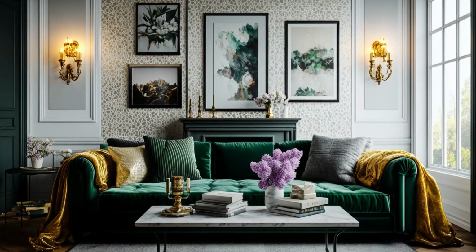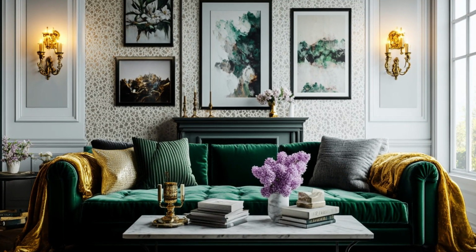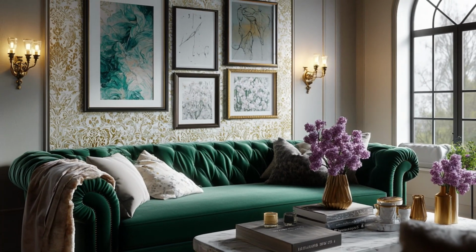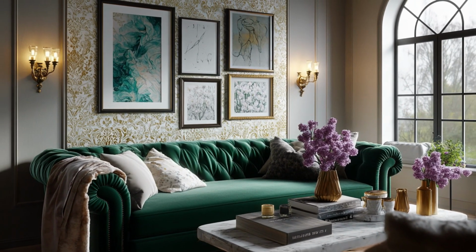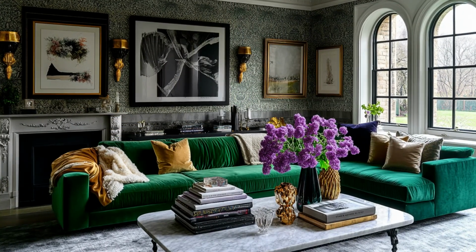Maximalism is more than just filling a space with decor. It's an art form that allows for bold self-expression. The key to getting it right is striking the perfect balance between vibrant elements and a structured aesthetic. When designing a maximalist spring interior, start with a well-thought-out color palette. Spring is all about fresh energy, so opt for a mix of lively greens, warm corals, and striking jewel tones.